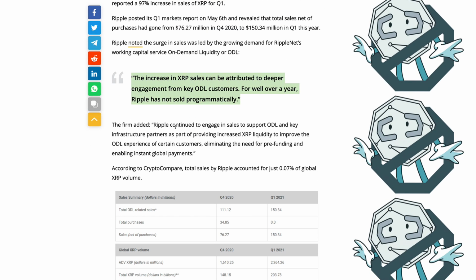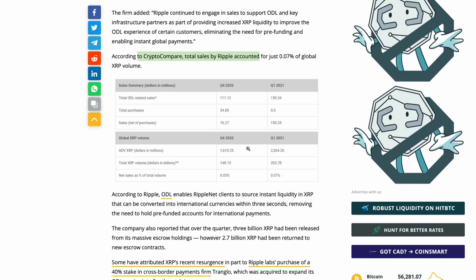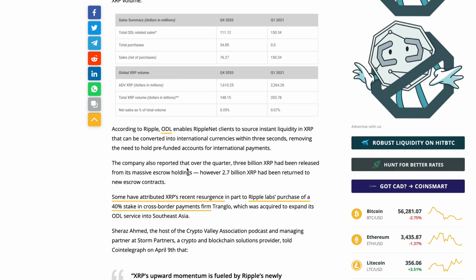The firm added Ripple continued to engage in sales to support ODL and key infrastructure partners as part of providing increased XRP liquidity to improve the ODL experience of certain customers, eliminating the need for pre-funding and enabling instant global payments. According to Crypto Compare, total sales of Ripple accounted for just 0.07 of the global XRP volume. Let's also note down here that Ripple reported that over the quarter, so that would be 3 months, 3 billion XRP had been released from its massive escrow, and 2.7 billion XRP has been returned to the escrow.